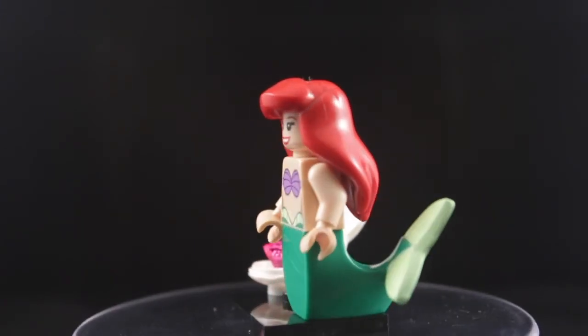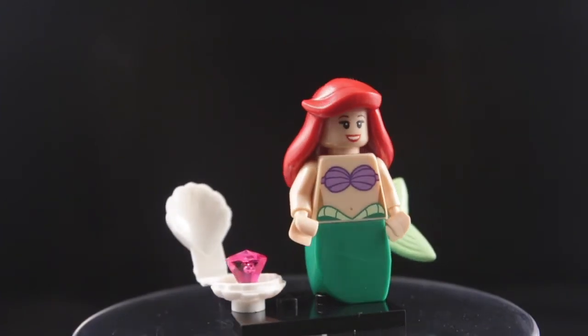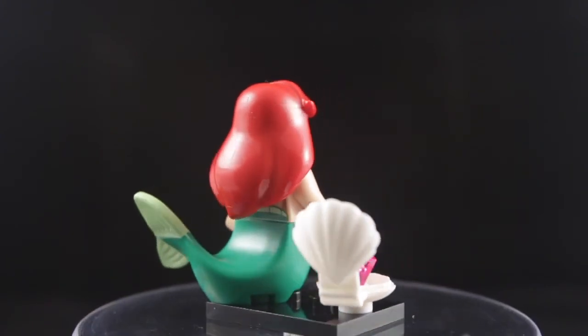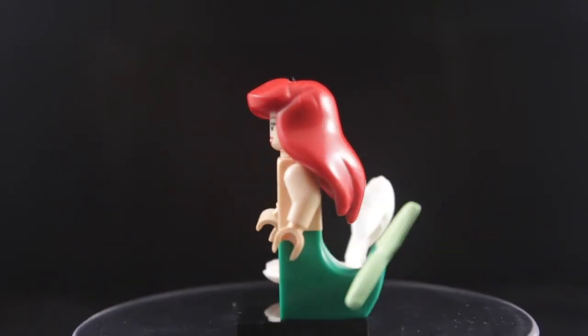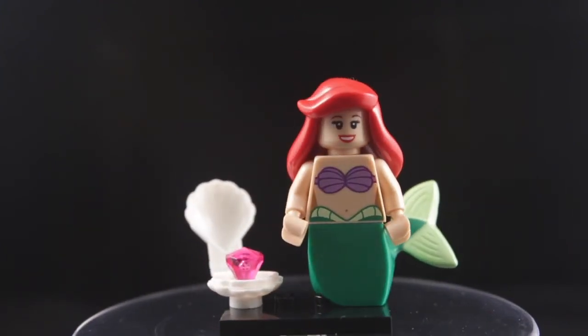The 18th and final minifig of the set is Ariel from the 1989 movie The Little Mermaid. She comes with nice flowing red hair, just like the movie. The lower part of her body is the famous fishtail that all mermaids have. It's nice and flat in the bottom, so there is no issue keeping her upright. She has a nice pink gem and a clamshell as an accessory, but I would have probably liked it better if she had a dingle hopper instead.